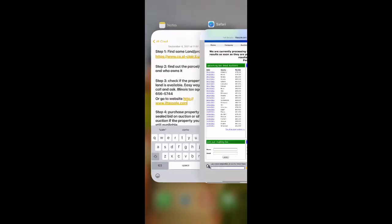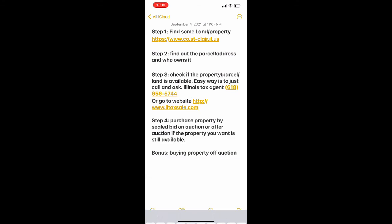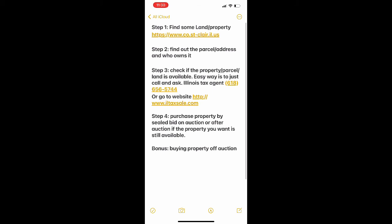So let me go back to all my steps. I think I went through all the steps. Yep. So I put purchase, sealed bid, auction. Again, you can call this number right here. You can actually talk to a person and they'll tell you the whole process on how to do it, what to do. If you have any questions on how to do any of these steps, you can also just inbox me on Facebook and I will walk you through these steps, tell you exactly how to do it.